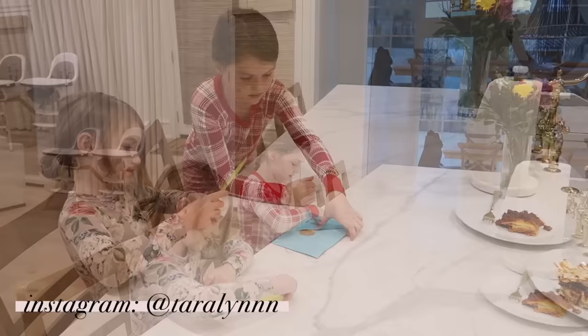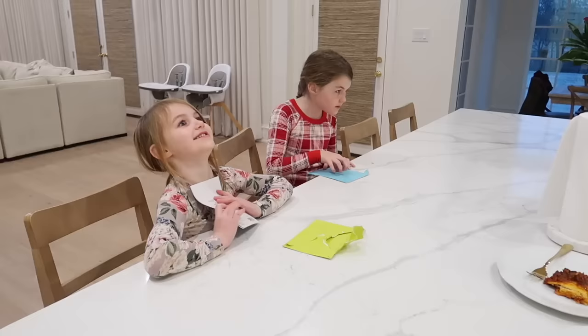After we got most of the kitchen cleaned up, Bailey and Shay opened up their weekly card from my dad, which is honestly like the highlight of their whole week. It's so cute. We save all of his cards and the letters that he writes the kids in a keepsake box for them to look back on.